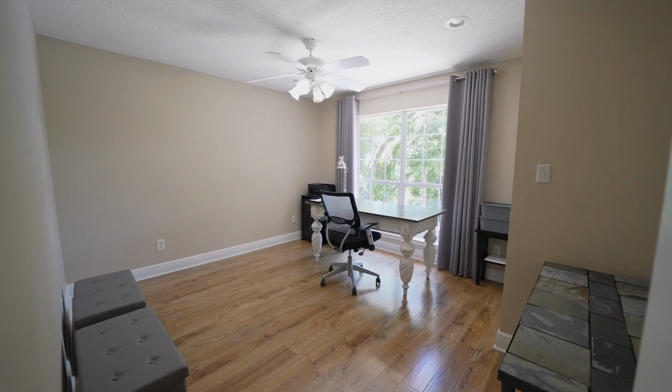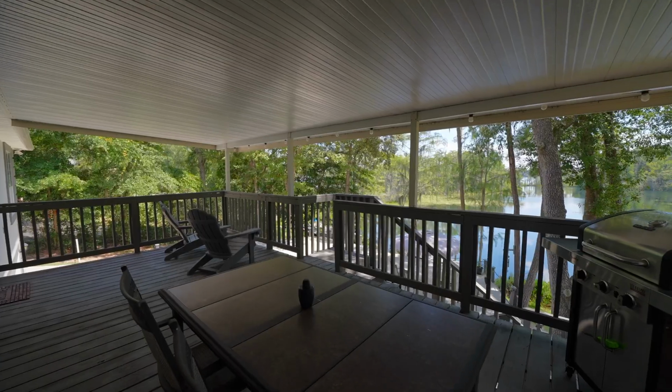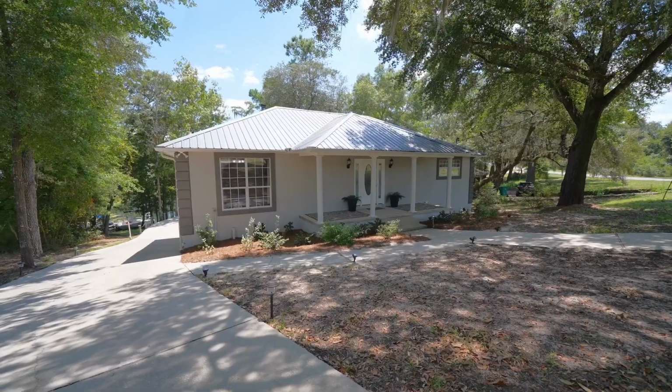Two of the bedrooms are upstairs. One of them is overlooking that beautiful water. And as you see here, it's turned into an office, but can easily be put back into a bedroom.